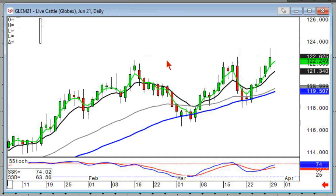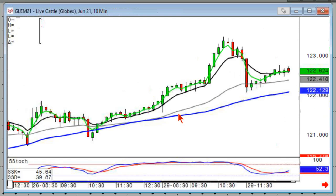Did you swing trade your live cattle? I did. Today on the 10-minute chart. I stayed long over the weekend. Not because I intended to, but because you guys had me talking past 2:05 on Friday afternoon, and I forgot to close the trade, or I tried to close the trade and missed it by 3 seconds. So that meant I would watch to see what it did today.